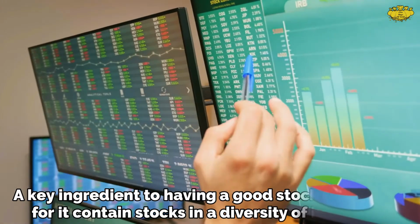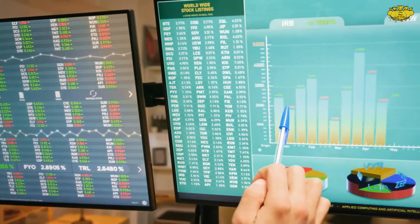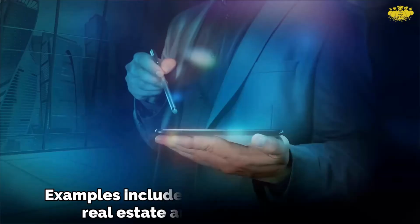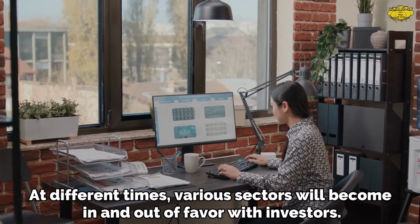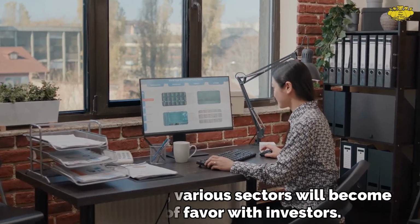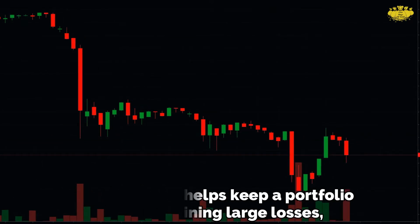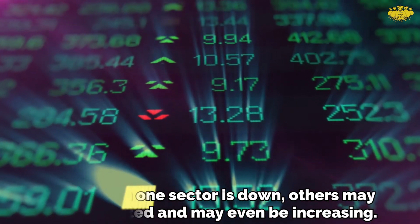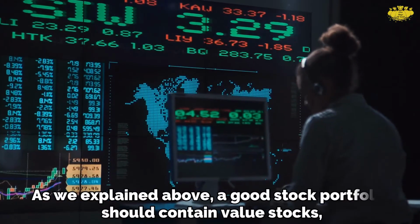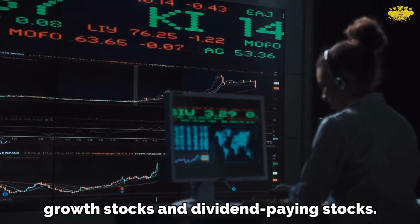What is a good stock portfolio? A key ingredient to having a good stock portfolio is that it contains stocks in a diversity of industries and industry sectors. Examples include technology, healthcare, real estate and utility companies. At different times, various sectors will become in and out of favor with investors. Diversification helps keep a portfolio from sustaining large losses, since when one sector is down, others may be unaffected and may even be increasing. As we explained above, a good stock portfolio should contain value stocks, growth stocks and dividend-paying stocks.